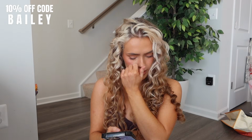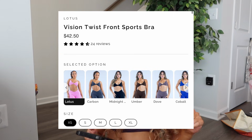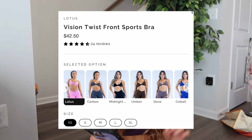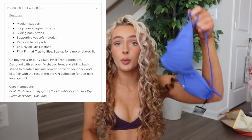I'm gonna go into the tops. Vision Twist Front Sports Bra, which I'm currently wearing, which dropped in Troll Blue, Willow, Fig, Lotus, Carbon, Midnight Black, Umber, Dove, and Cobalt. So quite a few colors, more than the flares. Like, I wish we would have gotten Cobalt flares. I would have bought those. I am so sad we did not get this color in the flares. I would have much rather preferred that over Willow personally, or even Patrol.